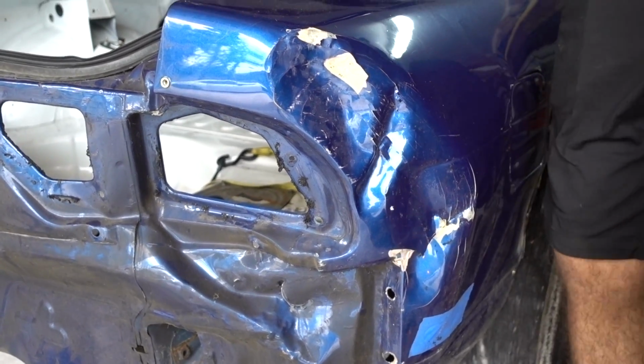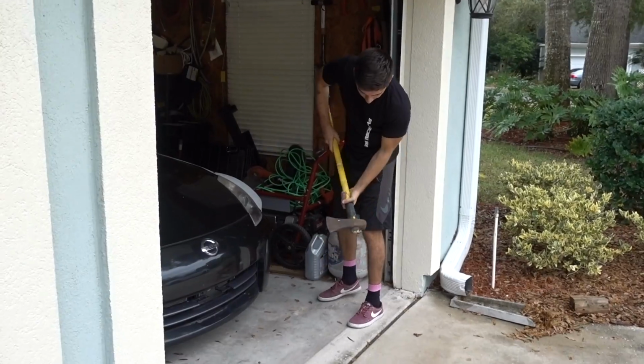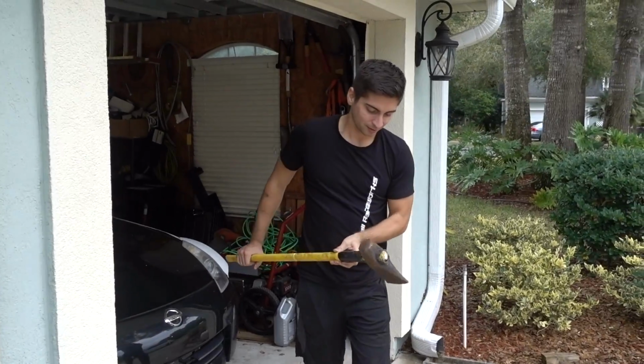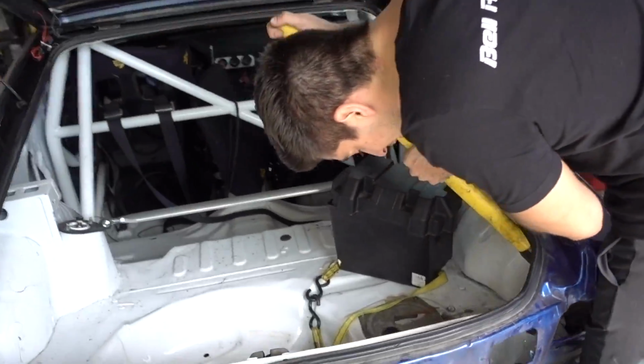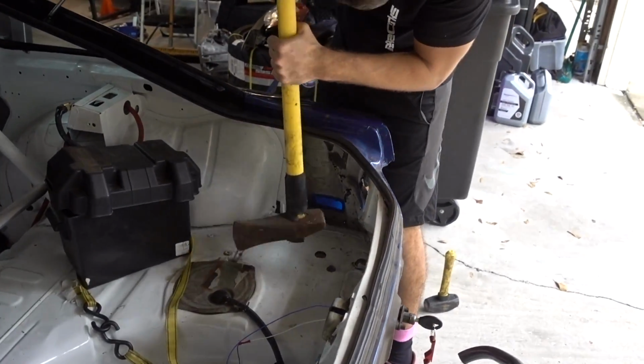Ow! Owies. That's what happens. All right, so you're gonna split wood? Is that what you're gonna do? No, if I hit it on the blunt side. Yeah, that's for splitting wood, son. Split some wood. Yeah, no, it's not gonna work. Duh.